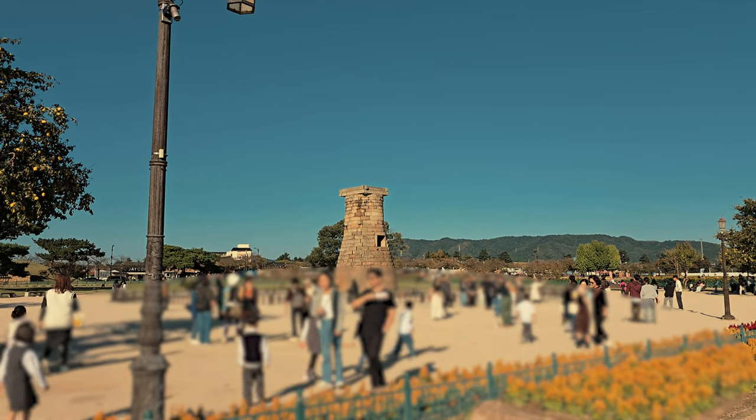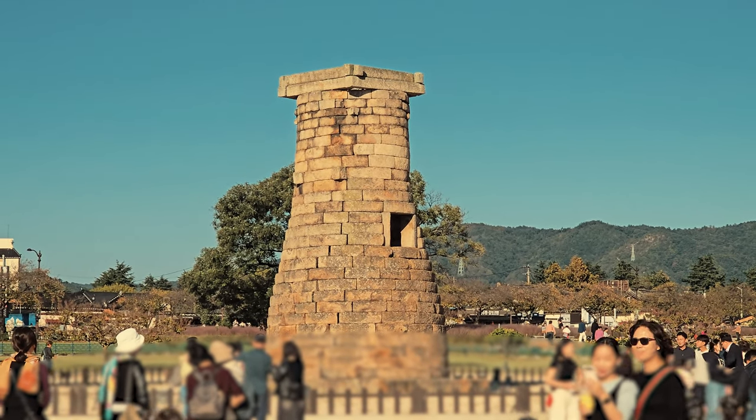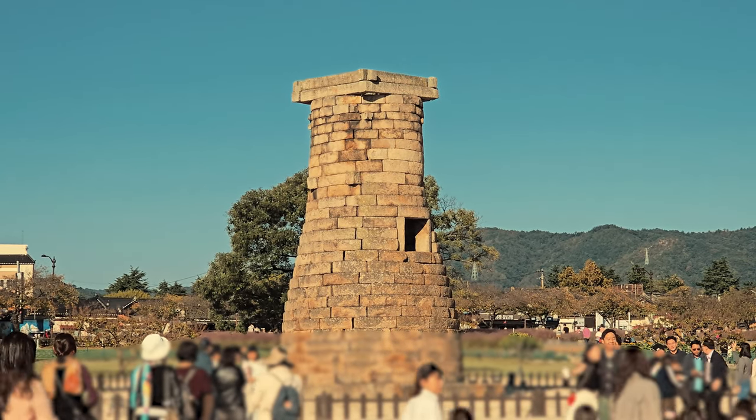One is apparently the oldest ancient observatory used to track the stars, which is pretty amazing.